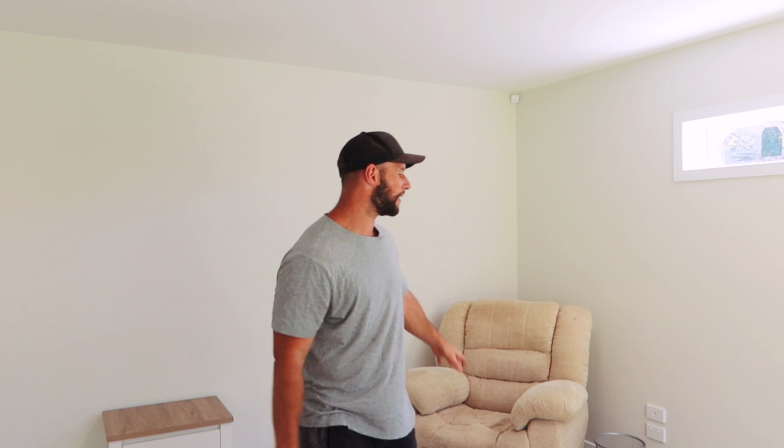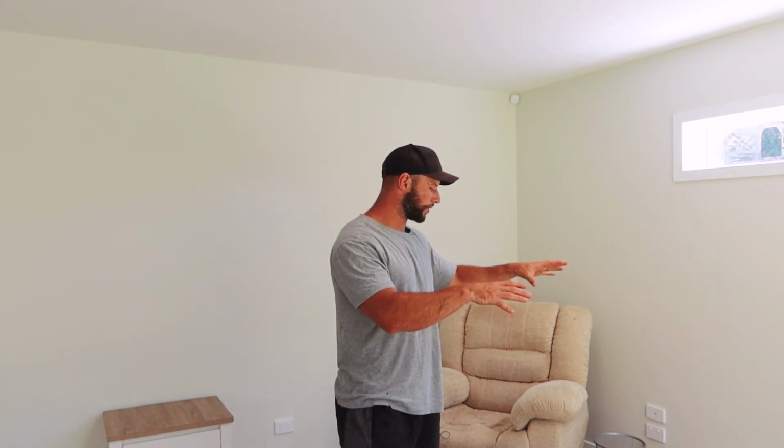Okay, so the idea in here is to set up a desk and my workstation over here. That will be used obviously for my editing and whatnot, and then I'll also have a space for top-down unboxing videos, which will be cool. And then behind me on this wall, we're going to have a big blank space where I'll be able to do all my red light therapy reviews and any other product reviews.